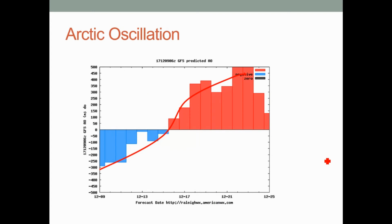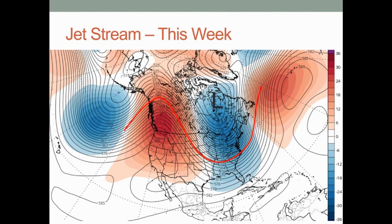So let's look at the Arctic Oscillation here. I like to look at that before I get into my analysis of the model runs. It's going from negative to positive, and what does that mean? Well, in a general perspective, when we have a strong negative, we have a deep trough over the central or eastern U.S. This is indicating that that trough might diminish, or should diminish, as we go forward towards the latter part of December. But not this week.